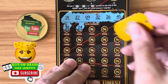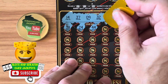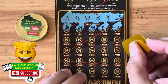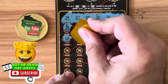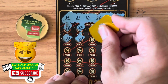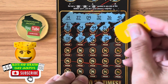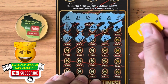Come on. Make it a banging ticket. Come on. Make it a banger, a real banger. Man, to scratch that right off with a 30 buck win. So nice. Be even nicer if we can hit something else. Come on, a times 2, a times 5, a times 10. Look at that, 60.